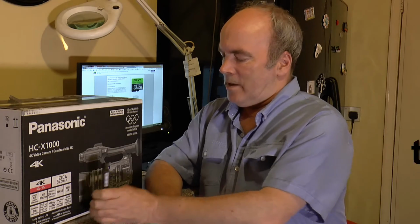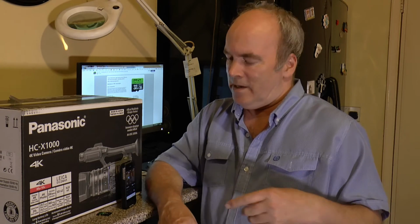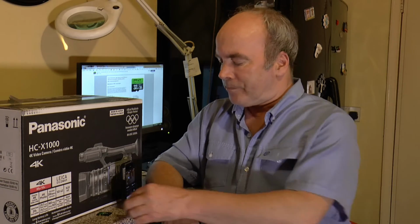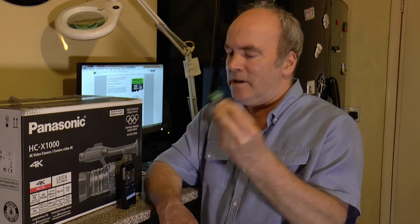Now, a couple of reasons I went for Panasonic. This camera filming me is a Panasonic, and I was really impressed with the image stability, and it's got an external mic and that sort of stuff. This is only HD, and it records at AVC HD 28 megabits per second. So that's 28 megabits per second, so that's what I'm going to talk about: memory cards.